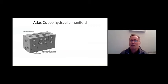That's what you're seeing on screen there. It's a block of steel with a whole bunch of pipes drilled through it. The idea is to get hydraulic fluid from one inlet to lots of outlets, and then valves to switch it on and off when you need it, where you need it. That block is made in stainless steel and weighs 16 kilos. Atlas Copco were building 2 of these underground drilling rigs, so they ordered 2 of these blocks from a subcontractor.